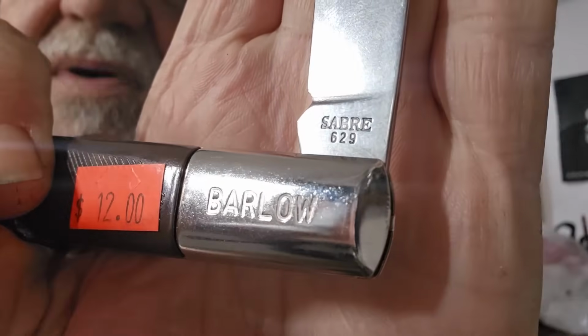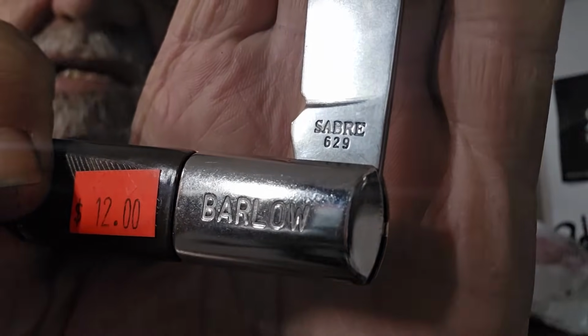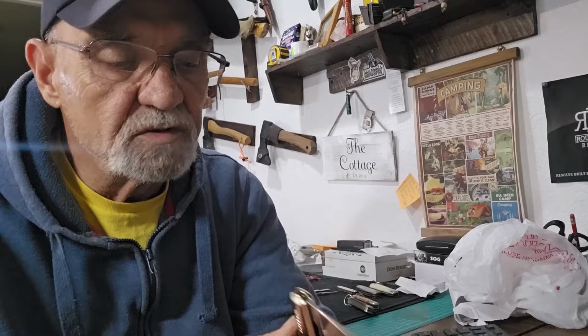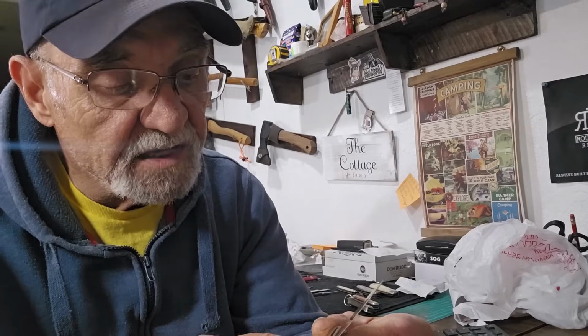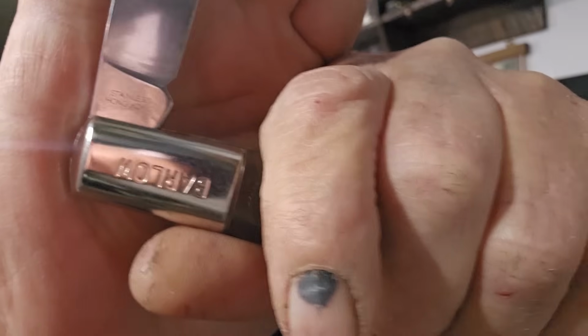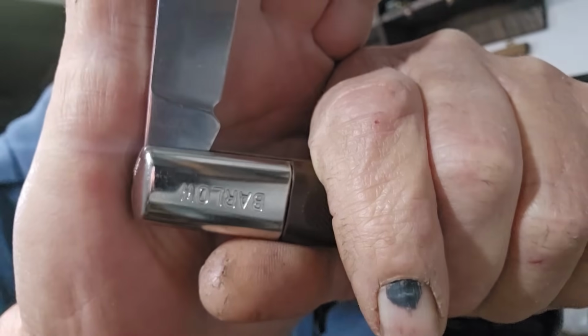And then I looked at the tang stamp. Sabre 629, you see that? And I thought, well, Sabre Japan? USA? Who? And then I turned it around and it says stainless Hong Kong.